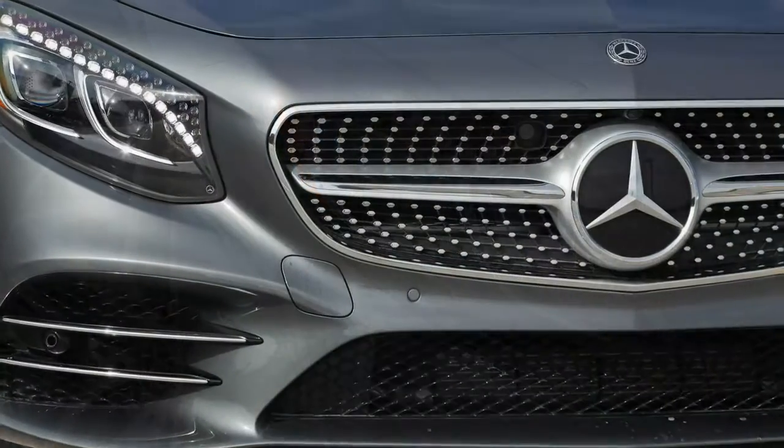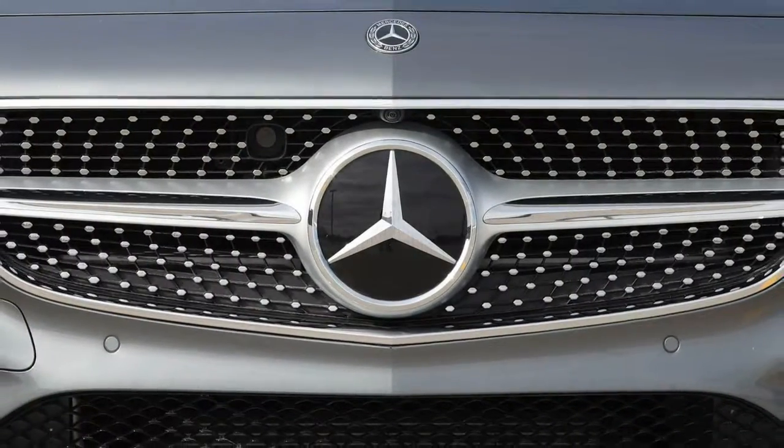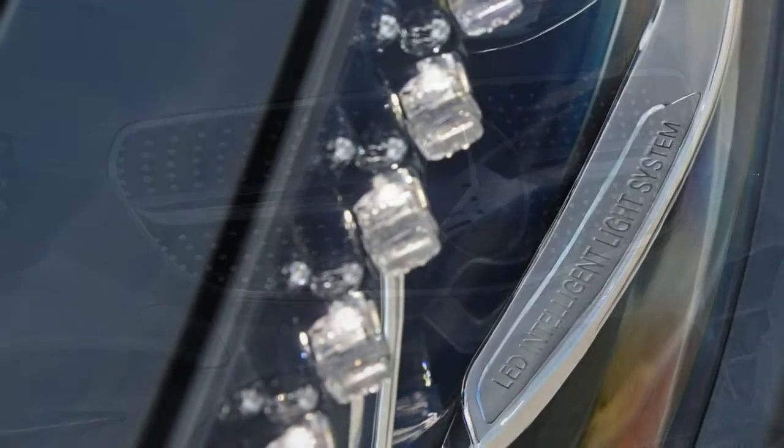Braking from 70 miles per hour required 178 feet to haul a 4,751-pound, all-wheel drive coupe to a stop.